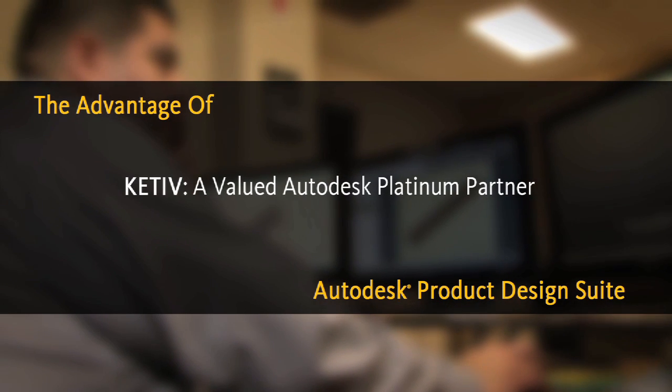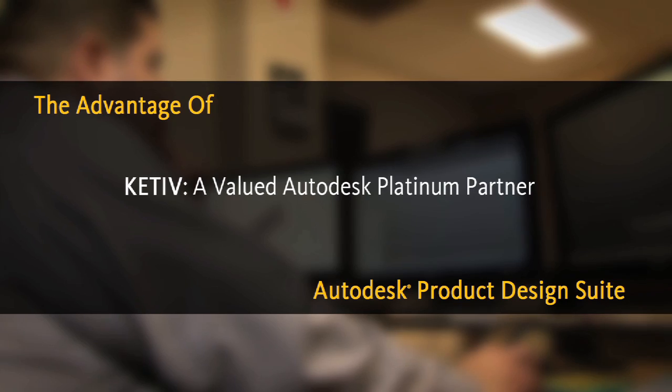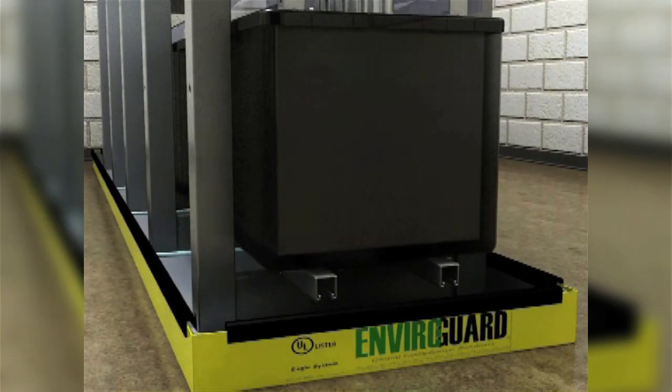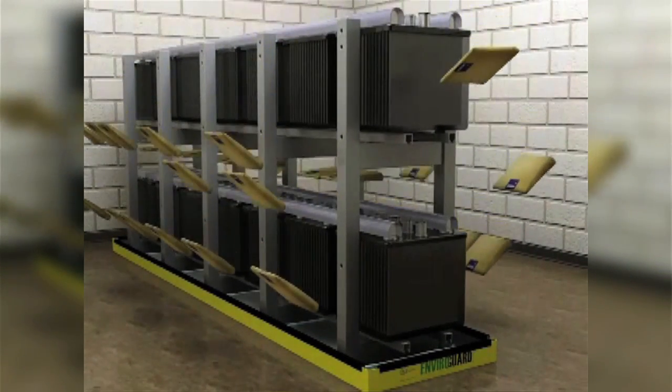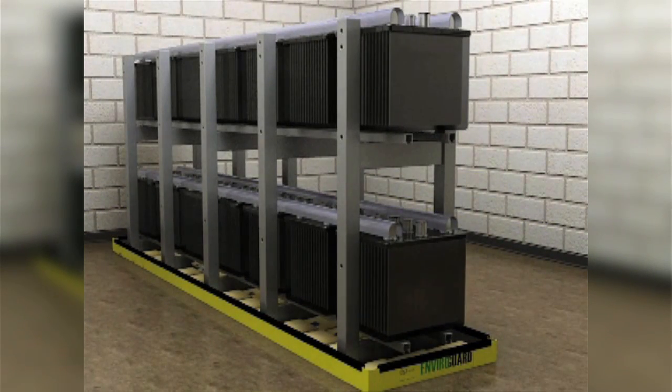The intent of Enviroguard is to reduce cost to end users. Instead of doing, let's say, the entire battery room with a spill containment system that may be very expensive through the construction process, our system contains the battery acid at the battery rack level. So you don't have to do the entire room.